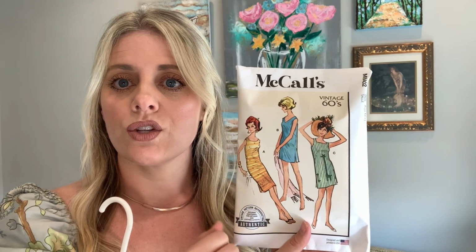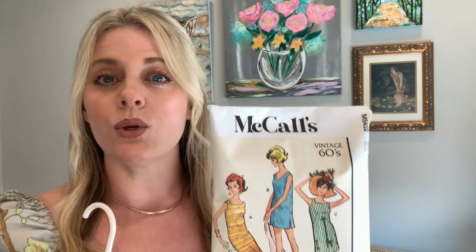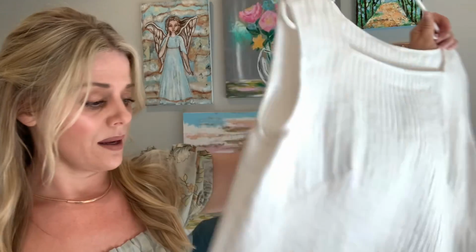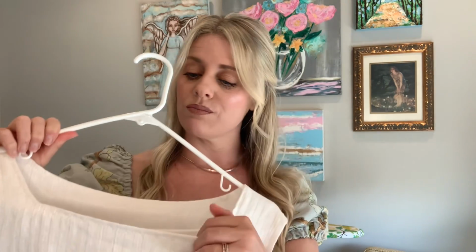I think that this would be just a great staple pattern to have in your collection, especially if you love a cute shift dress. It probably took me maybe an hour and a half to whip this up, and it's all rolled hems. I did French seams on this one. Even doing those things, it really was an hour and a half or so. Keep your iron nearby, keep pressing those garments, make them look nice and tidy and professional, but it was straightforward.